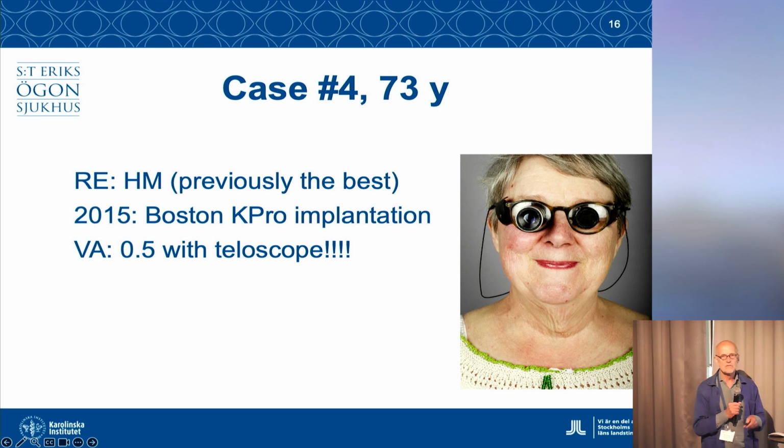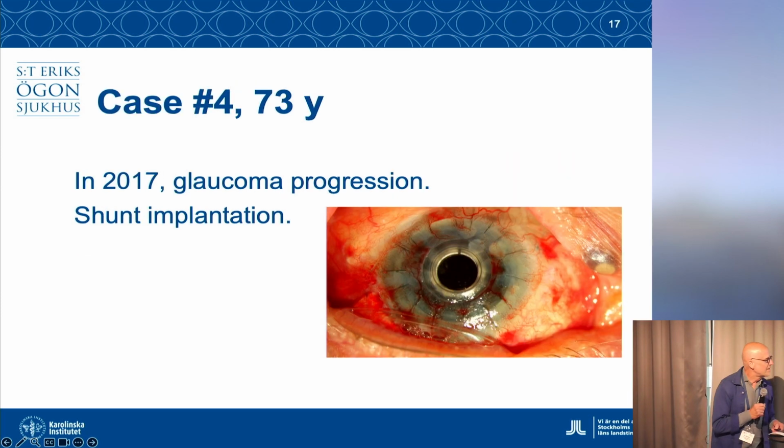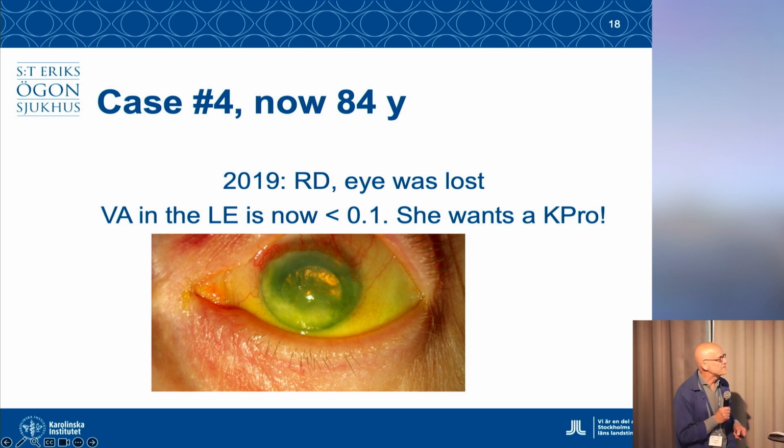This patient consented to my showing the picture of her. It's an eye which had gone through previous surgeries, glaucoma, cataract, and also keratolimbal allografts, and we opted for a Boston K Pro implantation. Fantastic vision with a telescope. She's a very optimistic patient. Unfortunately, the glaucoma worsened. We had a tube implant 2 years later, and 2 years later than that, that is 4 years after the implantation, there was a retinal detachment, which is a known complication. It was not discovered in time, and the eye was lost.